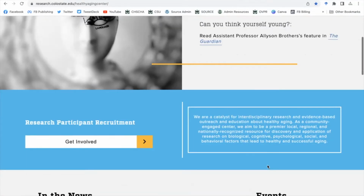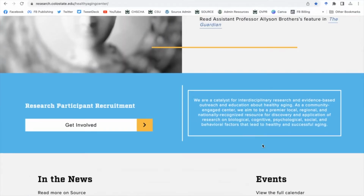If you scroll down, this is the primary mission of our center. We are a catalyst for interdisciplinary research and evidence-based outreach and education about healthy aging. We aim to be a premier local, regional, and nationally recognized resource for the discovery and application of research that leads to healthy and successful aging.